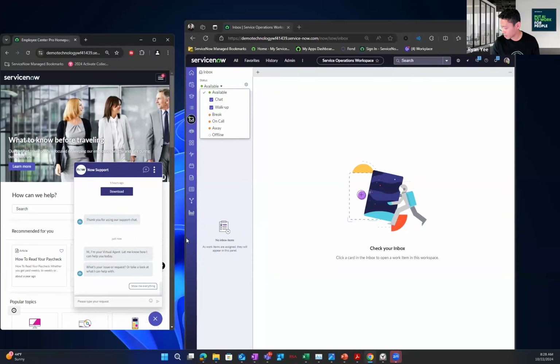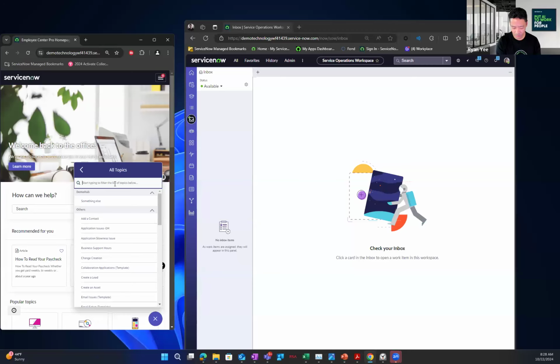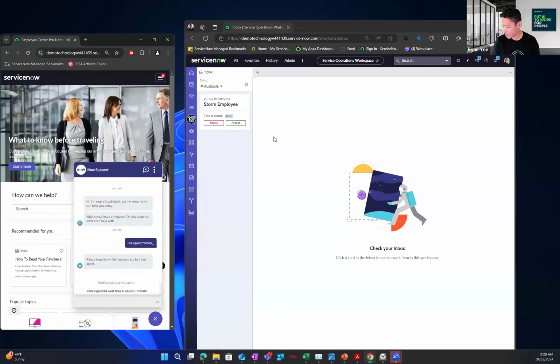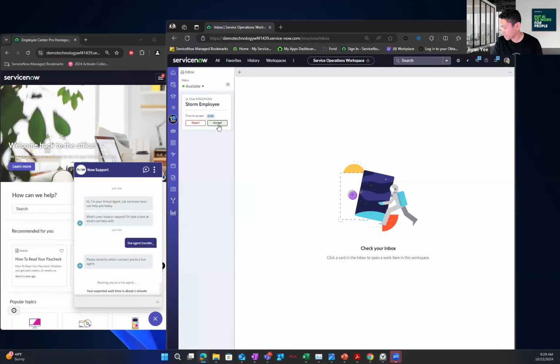And from that interface, as an employee, I can have a list of options, and I can also breadcrumb to that and say, hey, I actually want to talk to a live agent and I want to be transferred directly to them, right? I've done some troubleshooting myself, but now I would like some help. So as you see here, in the Service Operations Workspace, our agent gets notified that Storm would like to engage, or Storm is having some issues. And at that point, I can accept that live chat.